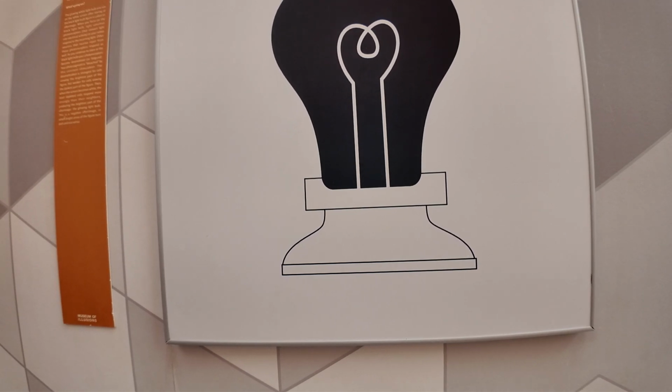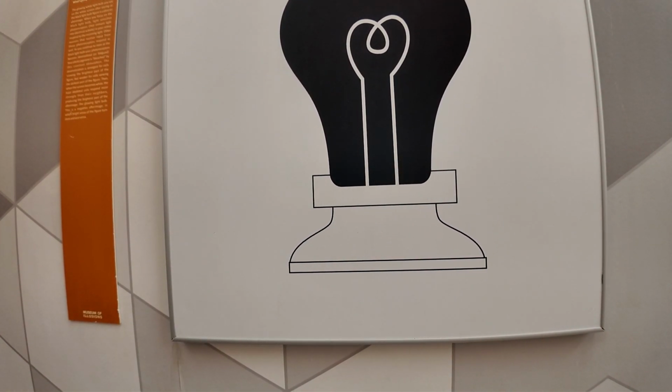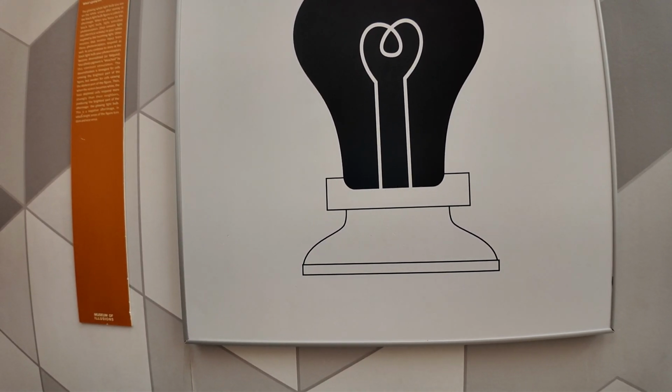So if you stare at that picture long enough, the apparition is supposed to vanish. Now, if you stare at this for 30 seconds, then stare at the next board, you're supposed to see a glowing light bulb. So let's see what happens. I don't know if you can see it, but I can see it. That's really weird.